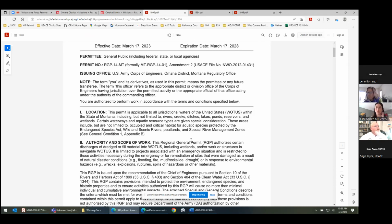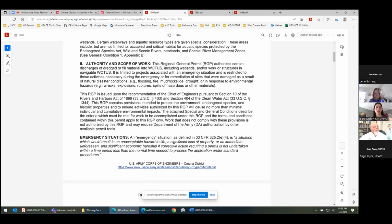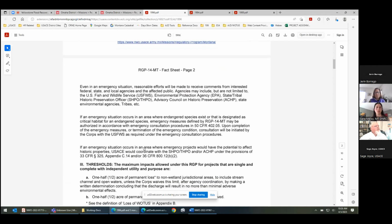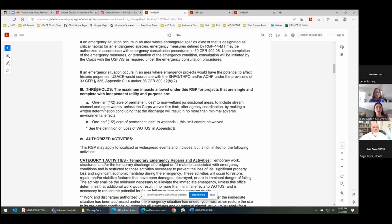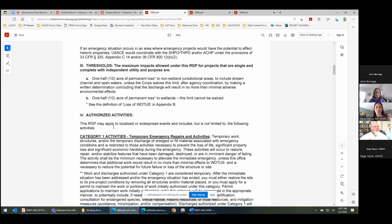And then it gives a definition of what an actual emergency is, what we would define as an emergency situation when you could use this. And then it really gets into the meat of what kind of projects would fit, what the thresholds of areas are that you could impact and still fit within this project. And then we've gone through and marked the different activities based on what kind of category.